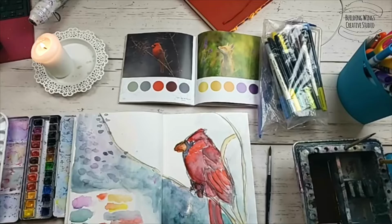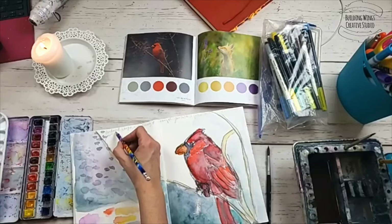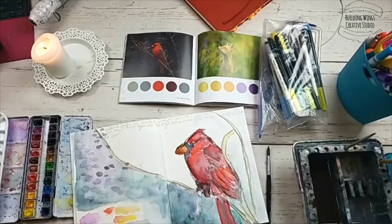To finish off this lesson, I add some journaling in the background about what the cardinal means to me and what message I think they hold. I often incorporate journaling or writing into my work somewhere, as I find it a way to connect meaning into it.